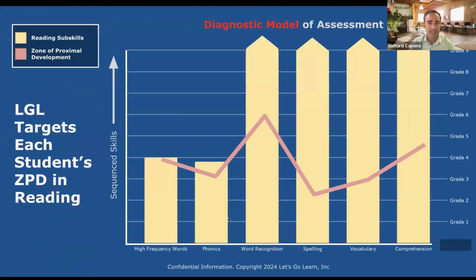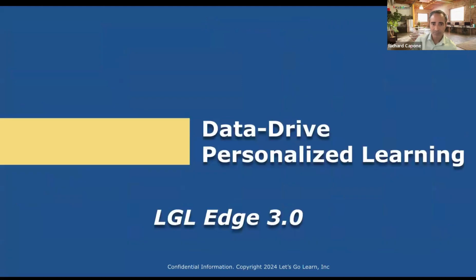Okay, reading. Very similar. We have multiple subtests, which are automaticity of word recognition, high frequency words, phonics, word recognition, spelling, vocabulary, and comprehension. Again, not making any assumptions. What can the student do? What can they not do? And so on and so forth.